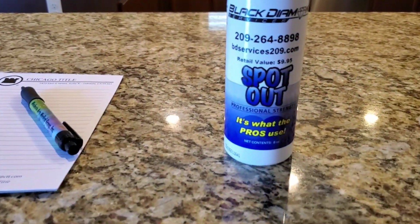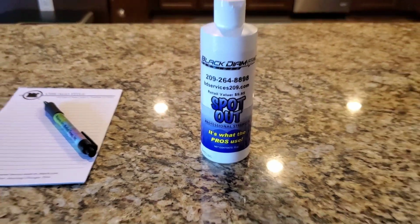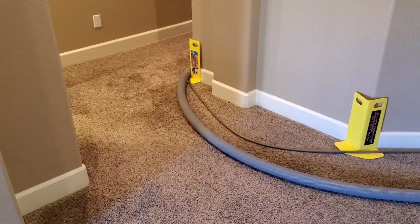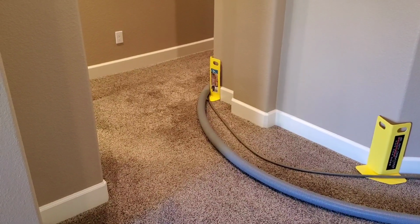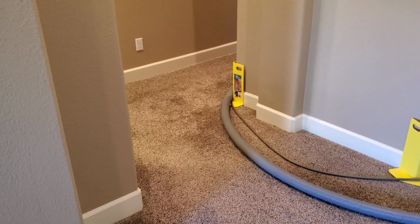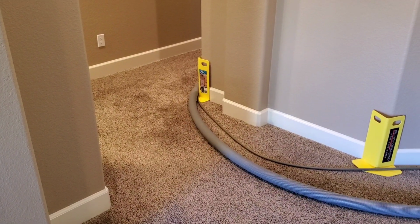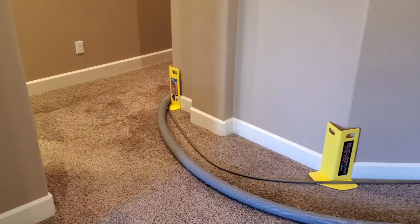So, as an 8-ounce bottle, you can get a fair amount of stains out with that, especially if they're not that big. And I'm giving that to every new client. I try and give one of those to them, so long as I have supplies, they get one. And it just adds a little bit of value to your service.